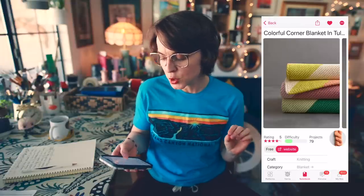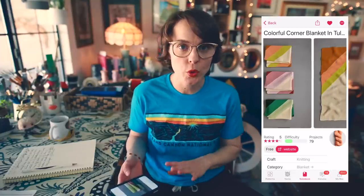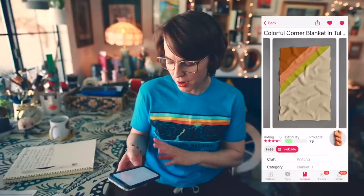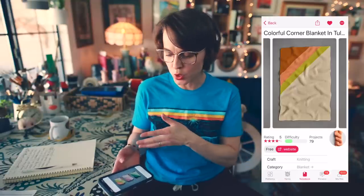The first project I want to share with you guys today is called the Colorful Corner Blanket in Tulip Cotton by Pearl Soho. I'm starting with a blanket here. We're starting off easy and we're starting off relaxed. It's a very simple corner to corner, from what I can see, blanket. It kind of reminds me of a garter stitch blanket that is knit very much like one of those garter stitch washcloths that you work corner to corner.